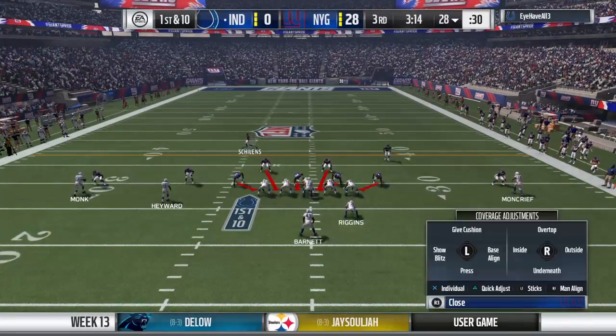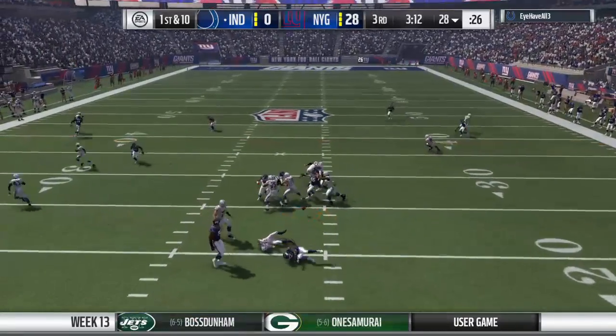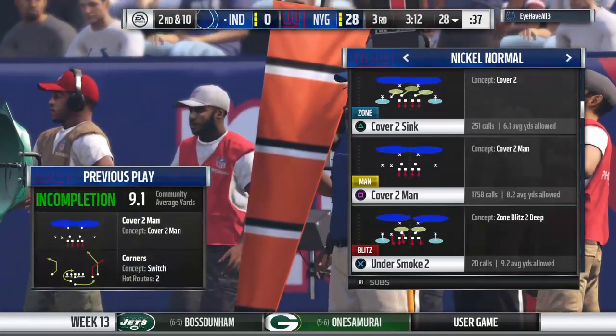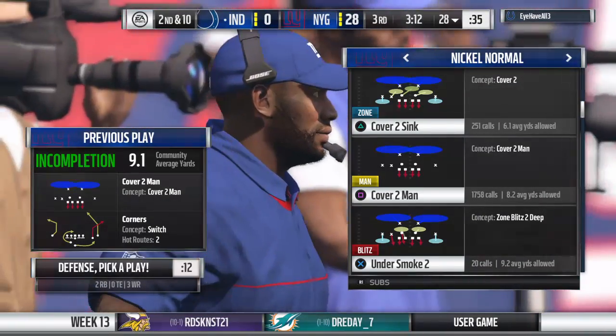They come up in an offset eye. They'll try and start this drive in the air. Pass incomplete. The defensive coordinator came into this game with a plan to get to the quarterback with whatever type of pressure is necessary. It's working to perfection for him today.